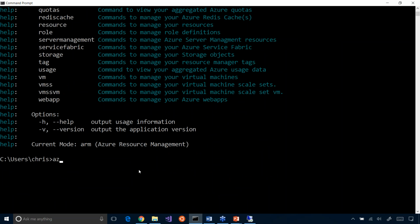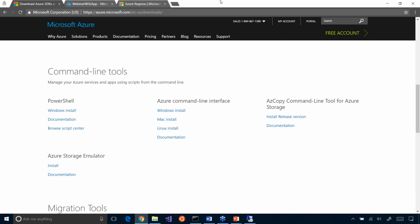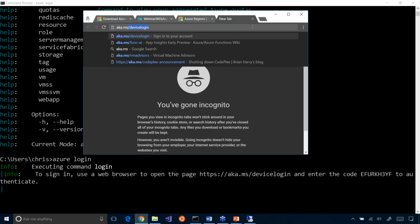Now, first we need to log into the Azure subscription with the CLI. So I'll type azure login and hit enter. This is going to give me the URL I have to go to, and then a code to enter to be able to authenticate with my Azure subscription and authorize the Azure CLI to access things. So I'll open up the web browser here, open a new tab, and navigate to this URL.